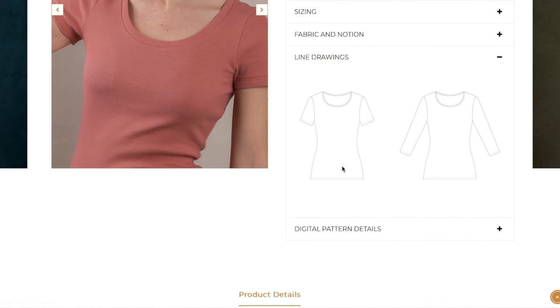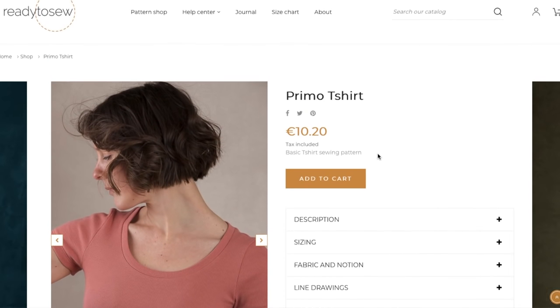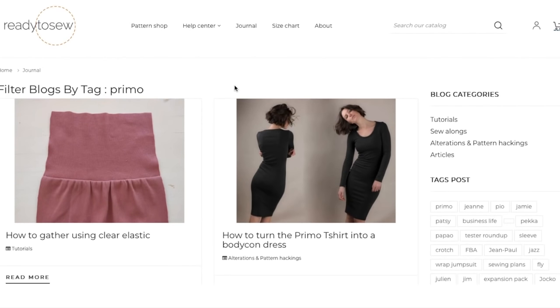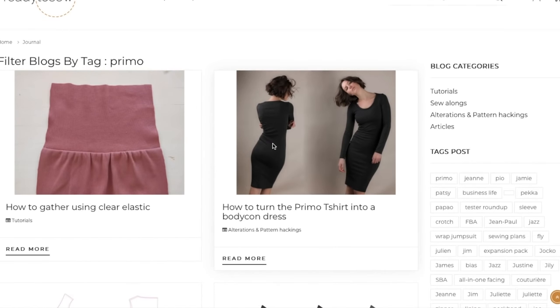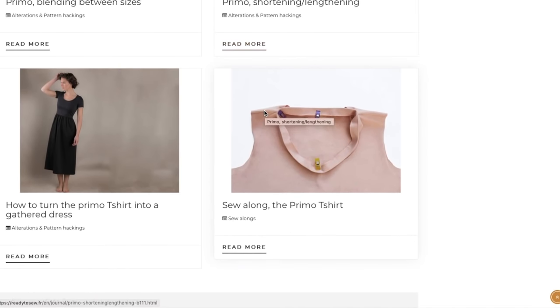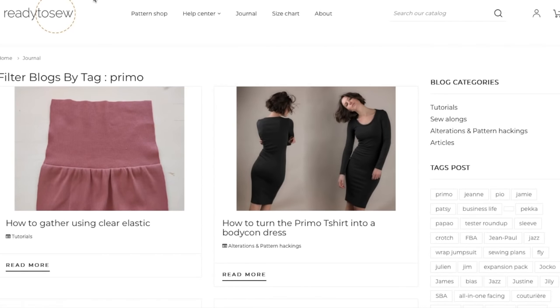Here are our line drawings. Yep, very straightforward, basic tee. And then you get an A4 and an A0 file, and an instruction booklet in 3 languages. That's pretty cool. Okay, let's take a look at this really quick and just see what kind of pattern hacks or tutorials they have. How to gather, how to turn the shirt into a bodycon dress, blending between sizes, shortening and lengthening the Primo t-shirt, turning it into a gathered dress, and then a sew-along for the Primo t-shirt as well. So lots of great information, even though it is kind of a basic t-shirt pattern.